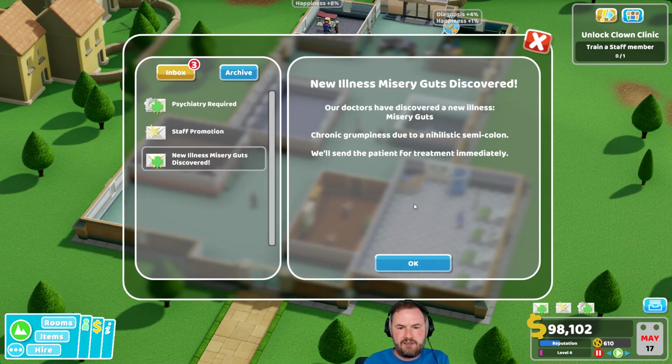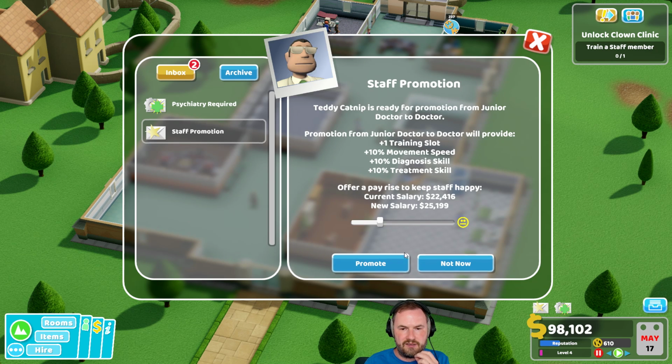Okay, what's going on here? Our doctors have discovered a new illness, misery guts. Chronic grumpiness due to nihilistic semicolon. Will send the patient for treatment immediately.